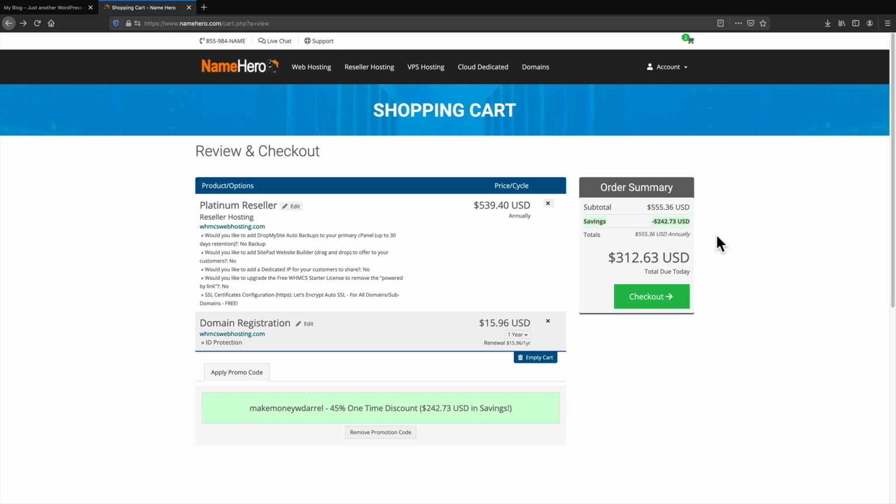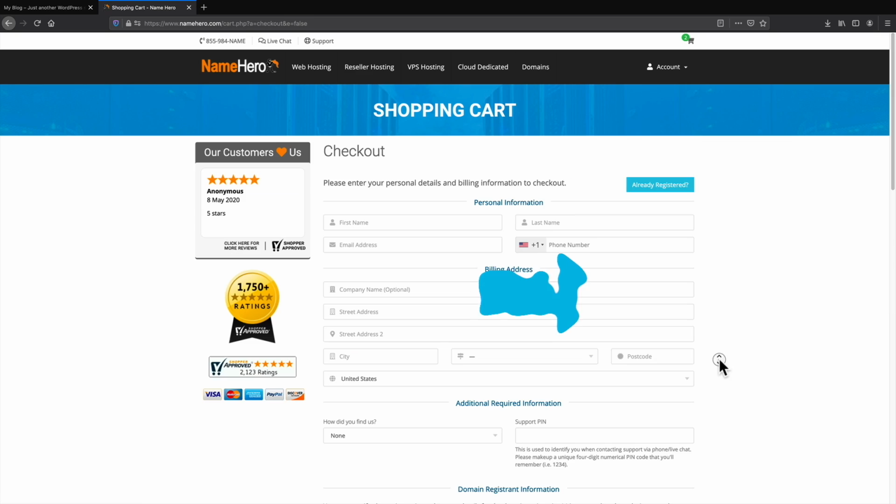All right, next we have the review and checkout. So here you can see we purchased the Platinum Reseller where we can go ahead and resell hosting for the entire year. And then we registered our domain and we have a massive discount applied. So usually this will cost you around maybe $600, but with the discount today, you're only going to pay around $300 for your entire web hosting business to get started. So right here, just click on checkout.